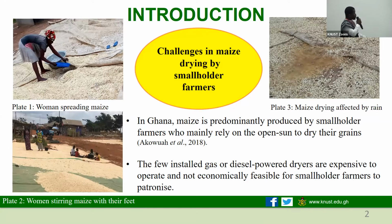Also, using the open sun method is labor intensive. It requires a large area for spreading, as we can see in plate 1, and also the need for stirring, which is time consuming, as seen in plate 2. This makes it unreliable, leading to uneven drying and causing fungal or microorganism contamination. Sometimes imminent rains get the maize soaked and prolong drying time, which also increases mold growth. As a result, this increases post-harvest loss and waste.